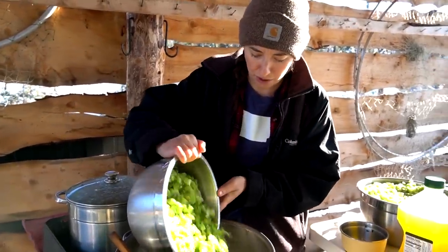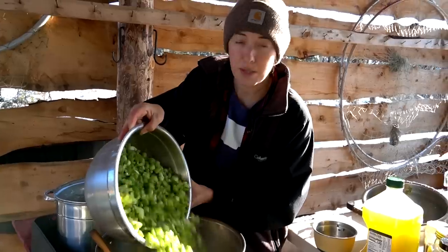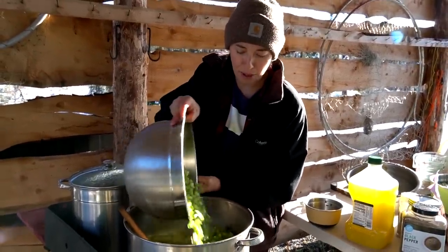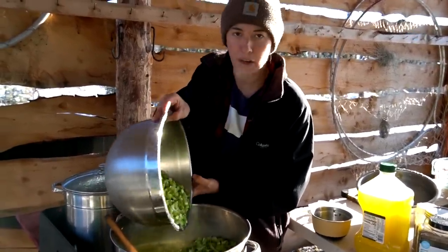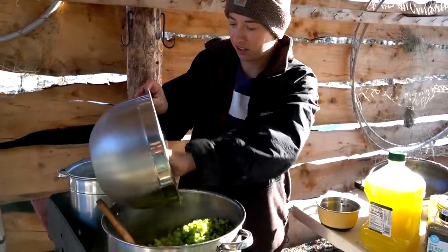So the celery is just going in right on top of that. The recipe calls for about 4 bundles of celery, but grocery store celery is much bigger and it's just bigger and better all around. So ours is a little bit smaller. Got a lot of celery in there.